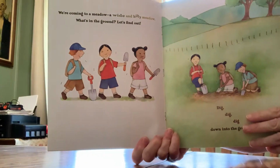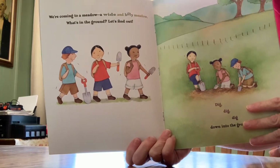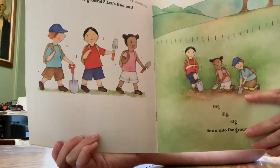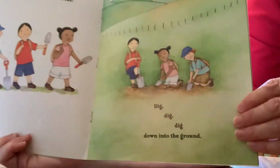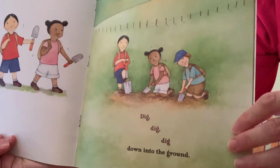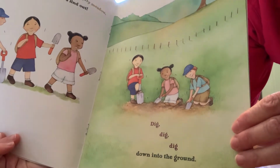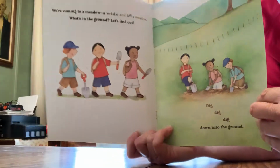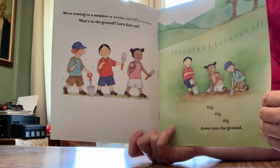We're coming to a meadow, a wild and hilly meadow. A wide and hilly meadow. What's in the ground? Let's find out. Dig, dig, dig down into the ground. Now make sure you're allowed to dig in that area. And then you want to make sure you put the grass and the soil back in place after you do a little bit of digging. See what you find in the dirt. You can find rocks, maybe some worms crawling through there.